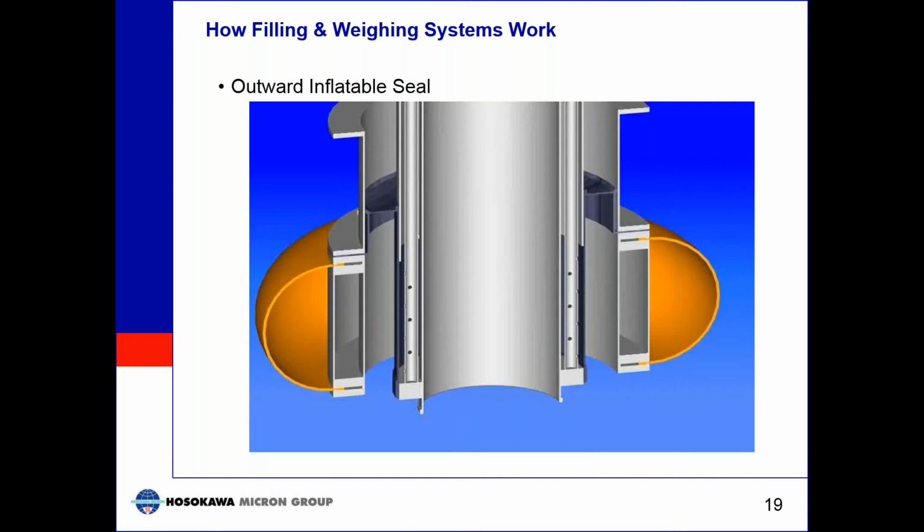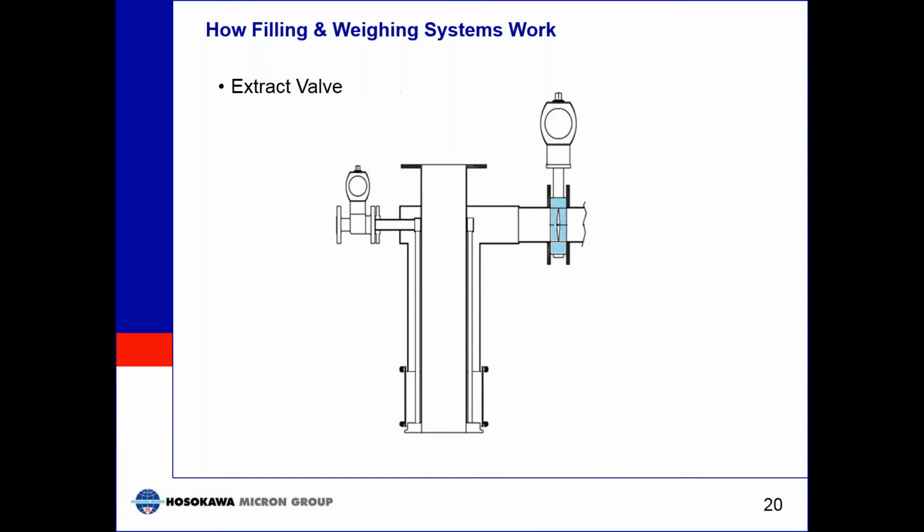The 3D drawing shows the filling chute, the purge bars, the IF filter and the packing head itself. For the sequence to commence, a bag must be connected onto the packing head and the extract valve opens for maximum extraction. The bag liner collapses due to the extraction. Extraction takes place through the IF filter, shown here in yellow.